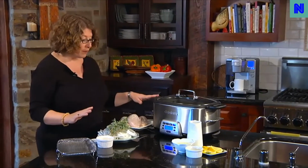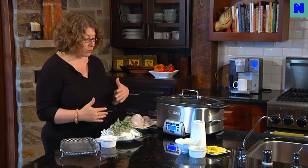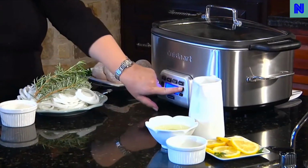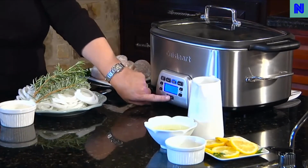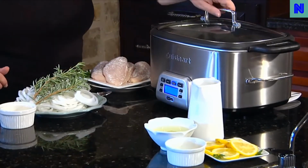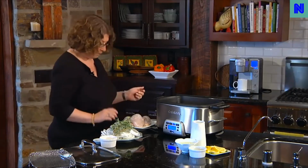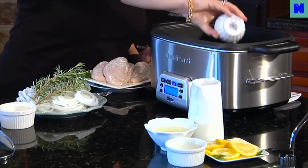So today what I'm going to show you how to do is I'm going to make some lemon rosemary chicken. And the first function we're going to use is brown saute. We're going to set it on 400, which I preheated a little bit earlier. I'm going to hit the start button. And the first thing we're going to do is add the oil, just a little bit, in the cooking pot.